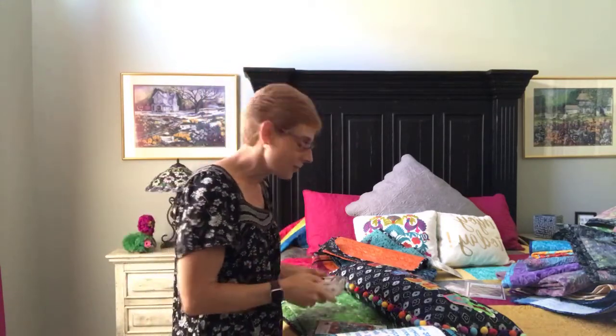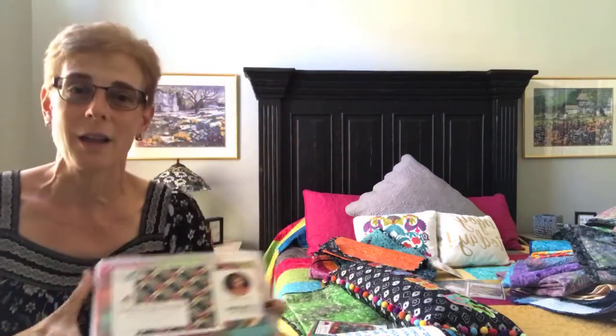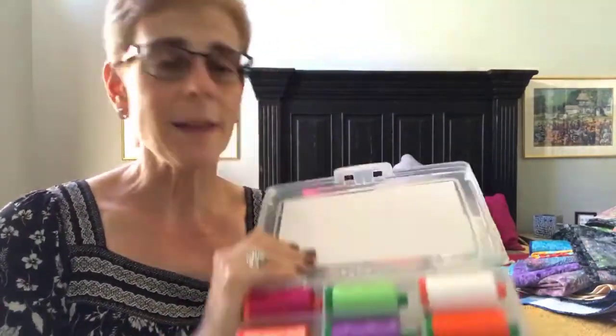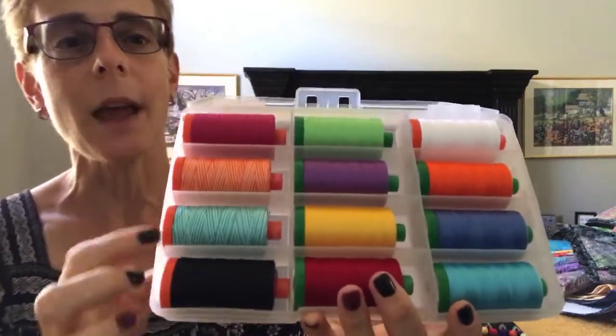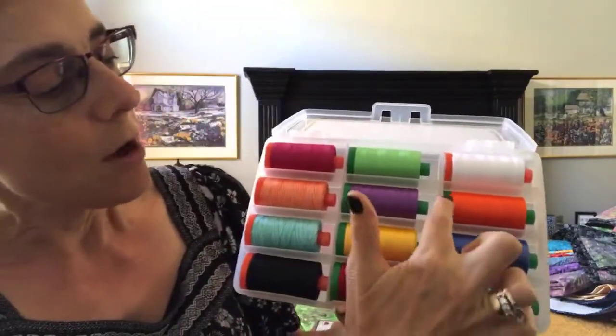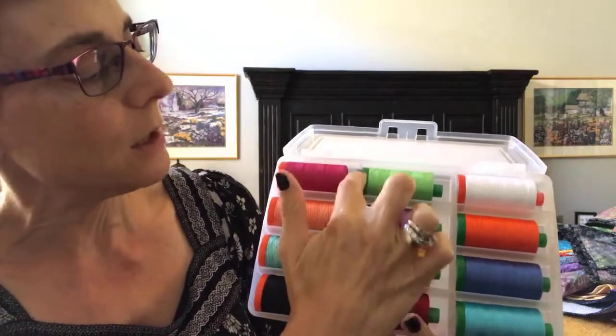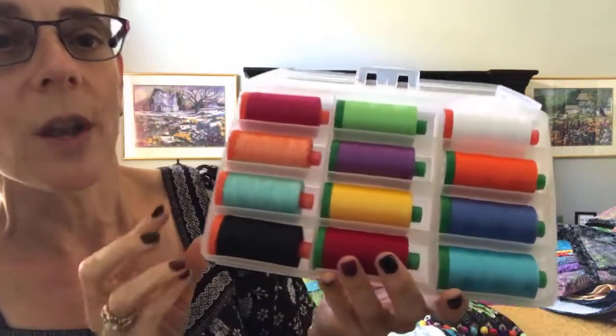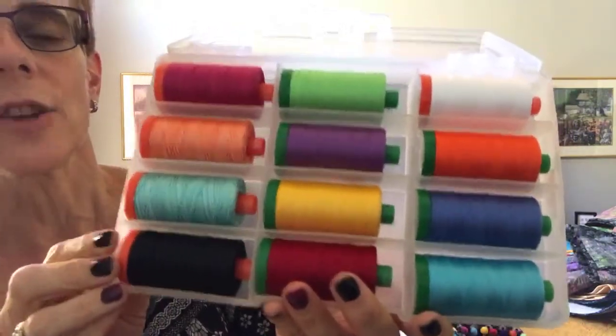The next thing I introduced at Market, which is always a thrill for me, as you know, I'm a designer for Aurifil. So I have this Aurifil collection, and I finally got to touch it and hold it. So here are the threads that I put in the box, and you'll see it's a combination of 40 weight, which is the green cone, and 50 weight, which is the orange cone. So that is my Aurifil Ancient Etchings collection.